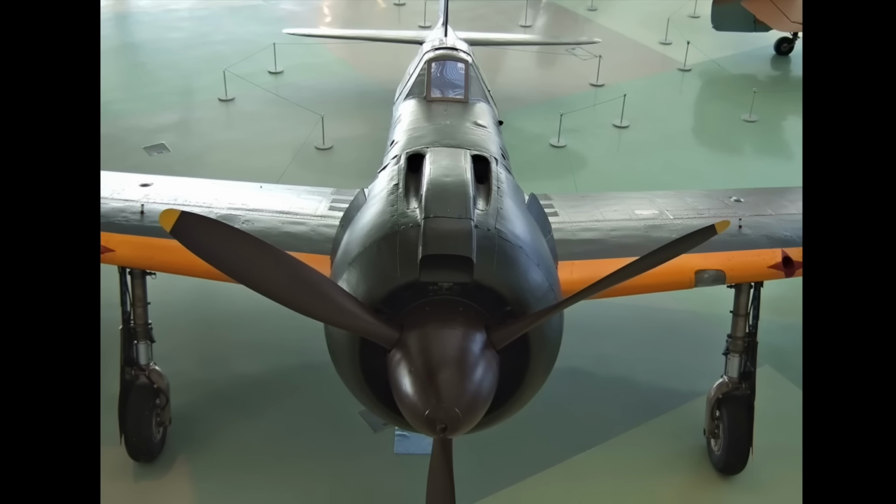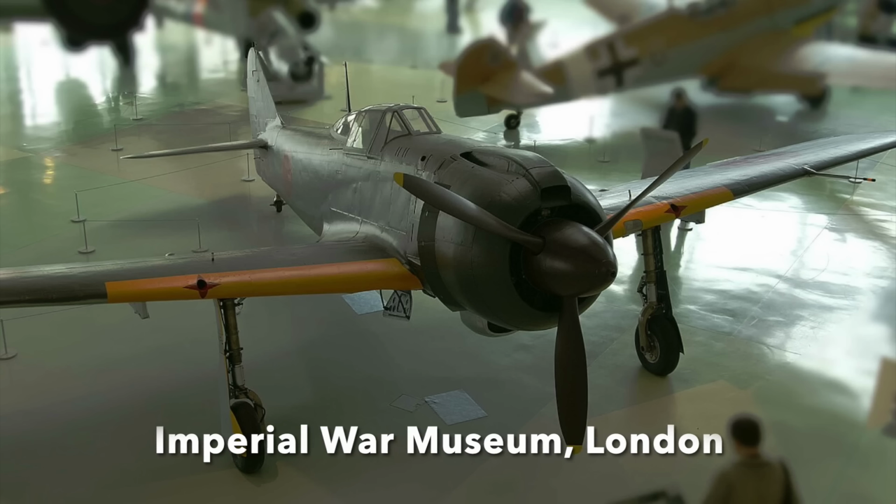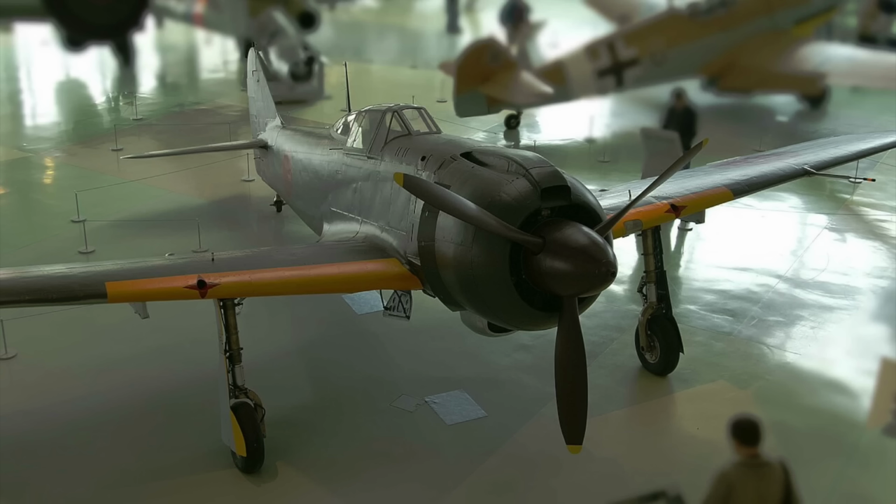It spent decades in RAF storage until restored and placed on display at the Royal Air Force Museum, Hendon, London. Between 2012 and 2022, it was displayed at the museum's second site at Cosford before returning to London. It is the only Ki-100 still in existence.